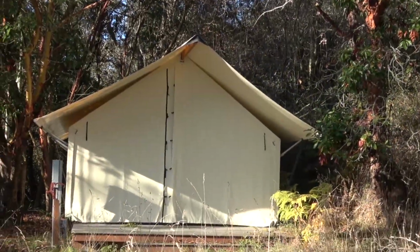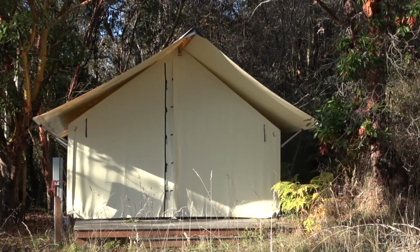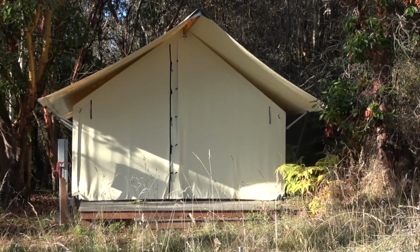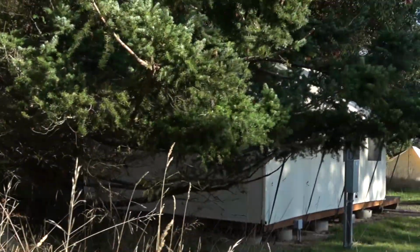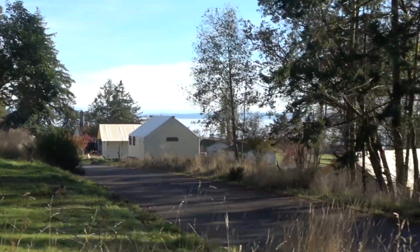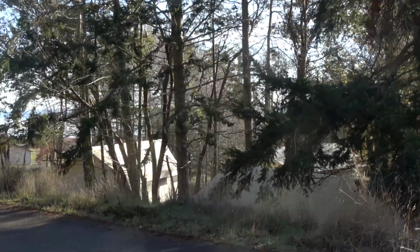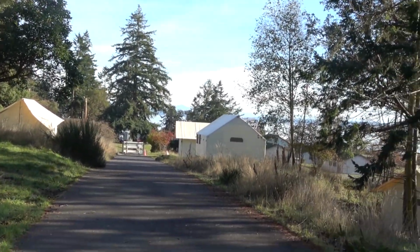The trail leads to a grouping of these huts that look like they're made out of canvas. Maybe it's vinyl backed. I suppose during the summer they are residents. Whether they're rentals or for groups that come here for classes, I don't know.